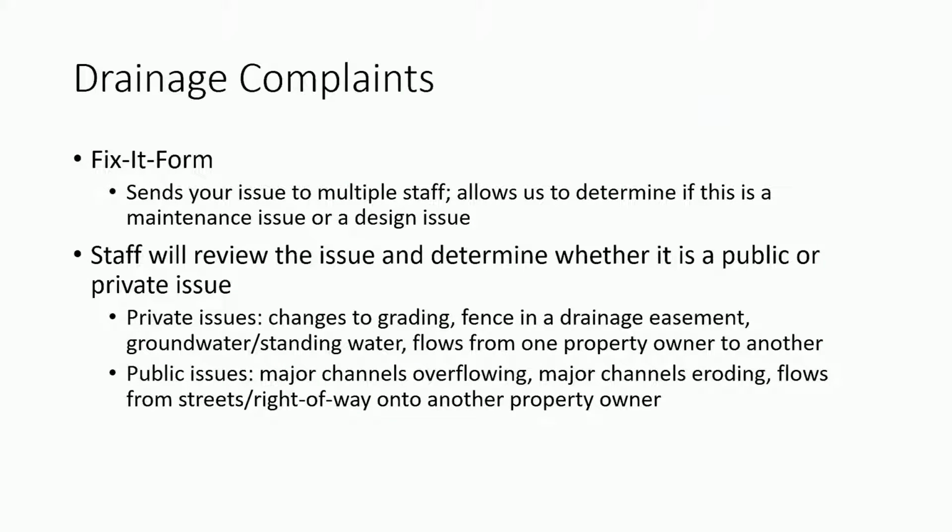So last thing I want to touch on, for drainage complaints, we have a fix-it form online. If members of the public fill that out, it goes to multiple staff, so we can quickly determine if it's a clogged culvert or a ditch that needs to be regraded, or if something actually needs to be designed in order to fix a drainage problem. We'll also go out and determine if it's a public issue or a private issue.